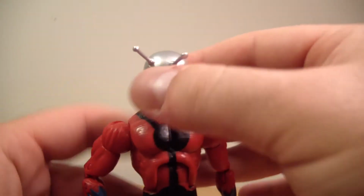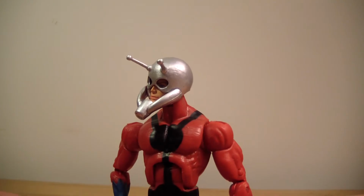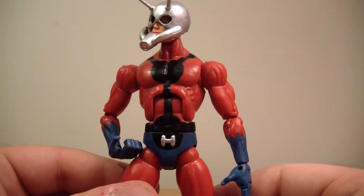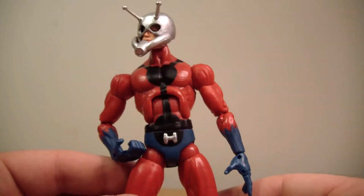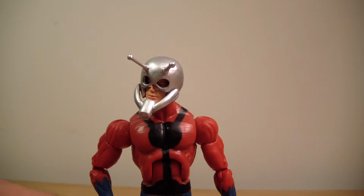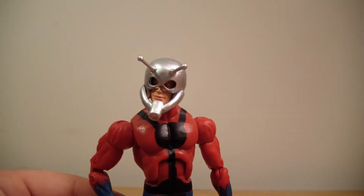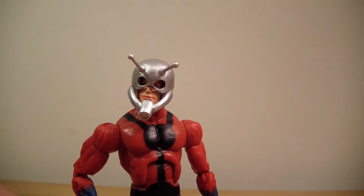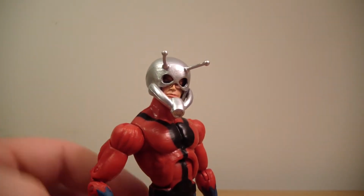Looks really good. I think it looks very good on his head, and it's very proportionate to his body, which is very nice. It's a little bit on the skinny side, but it's forgivable. It looks good. So he's definitely one of my top favorites, and I mean, he's one of the original Avengers. So yeah, gotta love Ant-Man. He is awesome. Can't wait for the movie too.